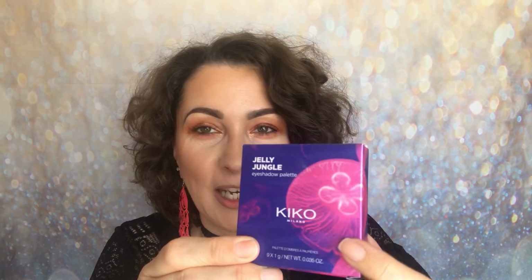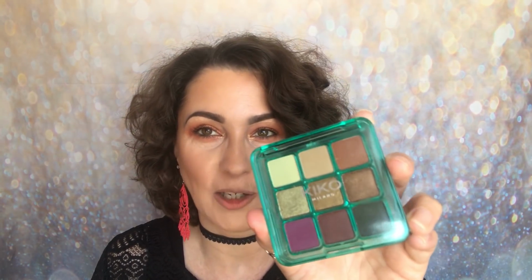It wasn't actually until someone mentioned it that I realised that it wasn't flowers on the front but a jellyfish. Hence the name Jelly Jungle. But anyway, that's fine. I love the packaging. If you are going anywhere near a Kiko shop, I would certainly recommend you swatch this and have a look at both of the palettes. I don't have both of them.